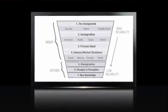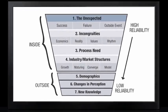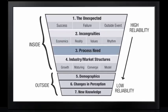We've talked about two sources of innovation that can be found inside an area you know: the unexpected and incongruities. We're now going to talk about a third source that also requires you to know quite a bit about an industry, and that's process need.